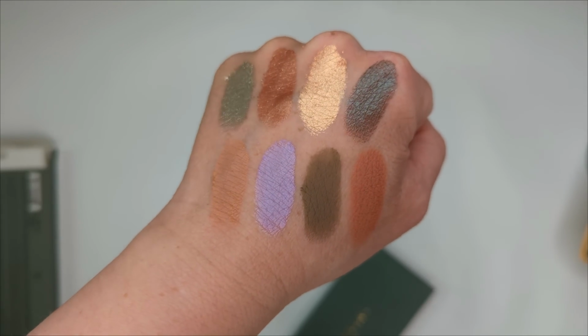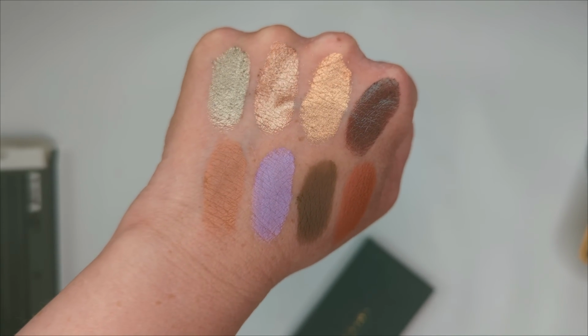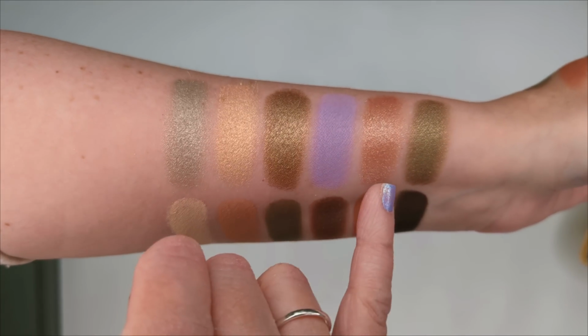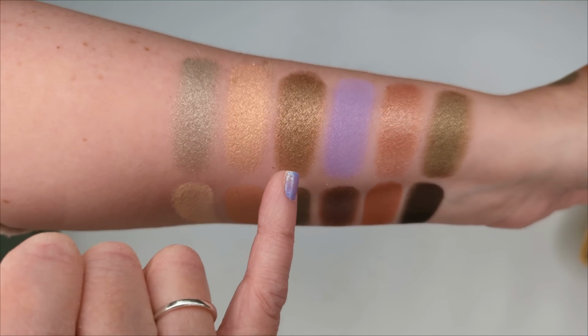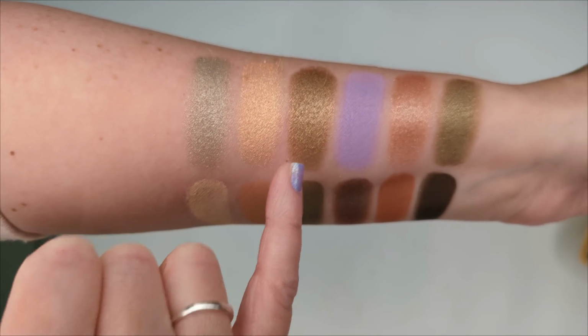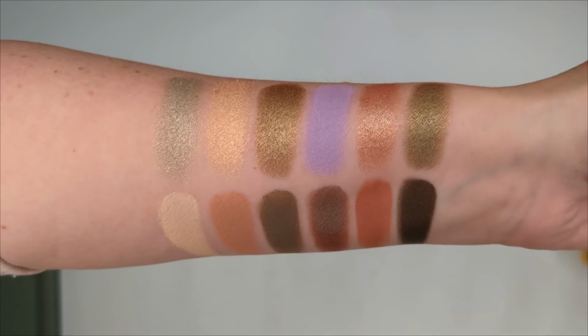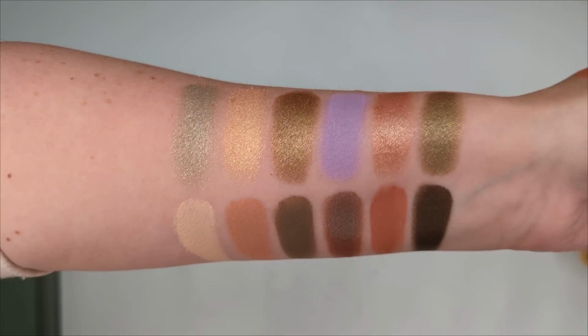All right, so I'm going to go ahead and swatch this all out on my arm and I will be right back. All right, so here are all the shades. I'm really, really loving this shade right here. I think this is beautiful. This one is kind of like a green that shifts to gold a little bit. You have this duochrome down here. So there are definitely some more unique and special shades mixed in with regular ones.